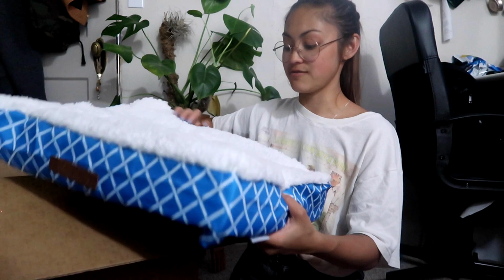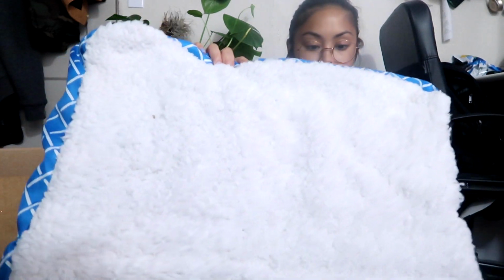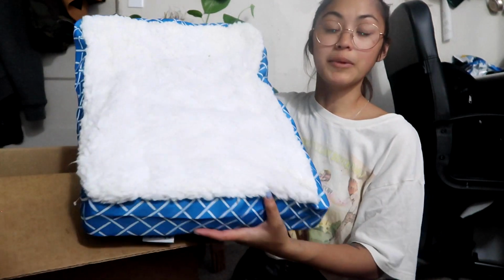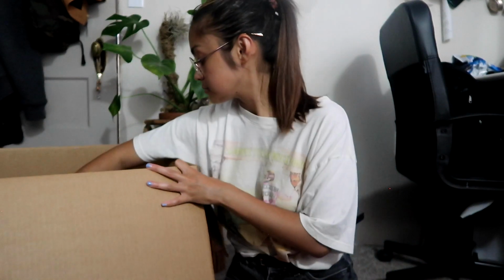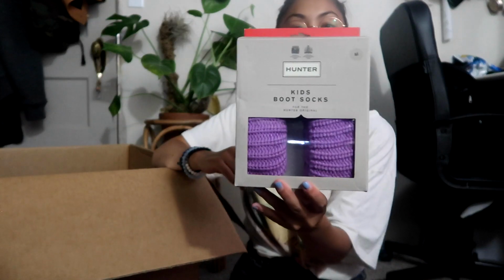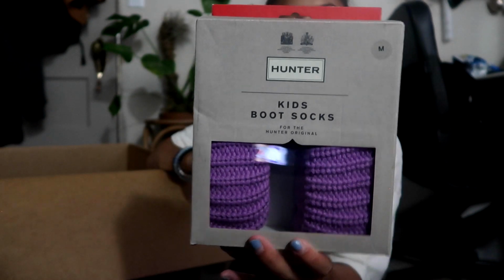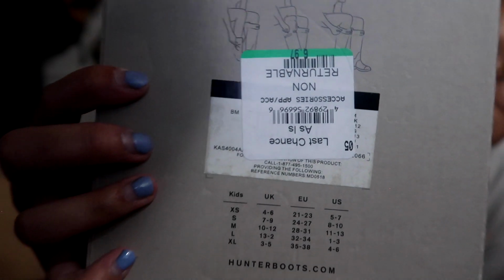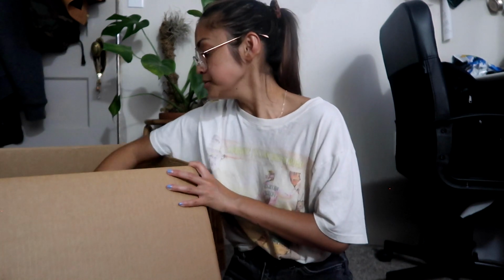So the first thing I found was this. It's a pet bed by Wags and Whiskers. My dog would be able to fit her head on here maybe, so I'll try to sell that. Next are these Hunter Kids boot socks in a size medium. That's great. It says Last Chance on there, which I'm pretty sure is Nordstrom, so I'm assuming that all of these are from Nordstrom or Nordstrom Rack.